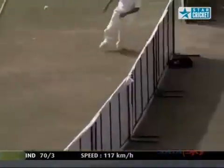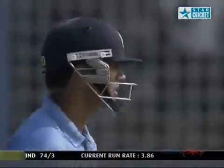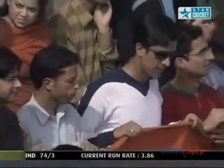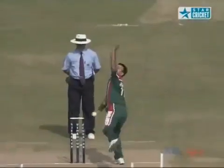Pick the gap. That was an offering. He was unlikely to say no to it. That was almost as simple. Full toss on leg stump, open area on the onside. He grabbed it. A lot of support for India. Jam-packed stadium. Everybody has come to watch this game.